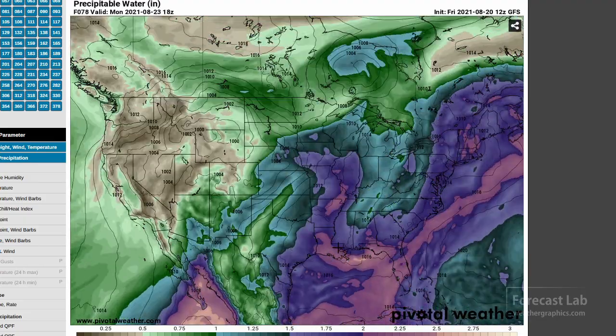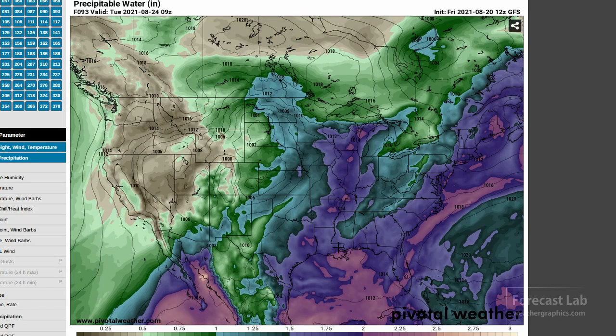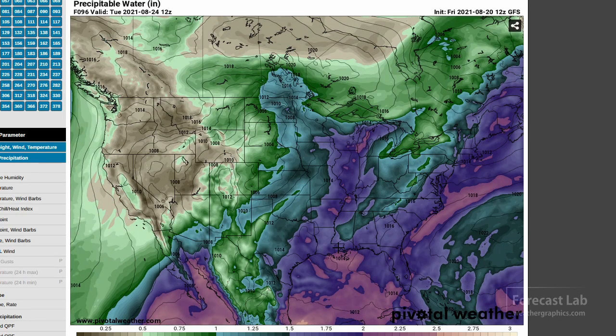Just south flow, pumping moisture into the Gulf. I do see the precipitable waters coming up to a consistent 1.5 to 2.5 inches. So we are certainly priming the air mass right there. Also a tongue of that heading up into Illinois. So that will bring us increased probabilities of storms in the Midwest.